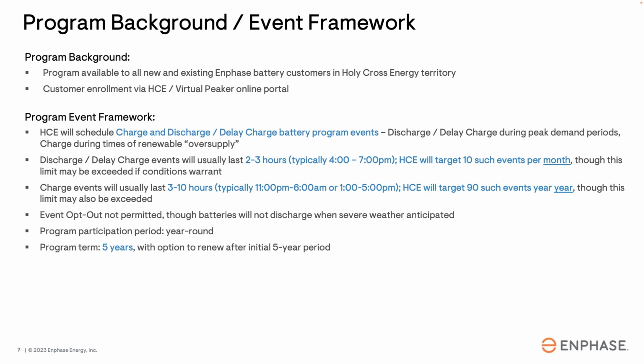Maybe you have to curtail the solar. That's not a great option, right? You're giving up close to zero cost energy. So if you can have this group of batteries optimize their charging at that point in time, then you're making productive use of this renewable energy that Holy Cross has on the grid that may not be otherwise very useful to them at that particular time. Discharge or delay charge events will typically last about 2 to 3 hours.